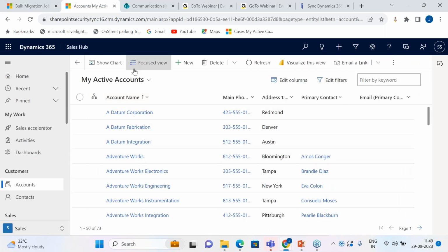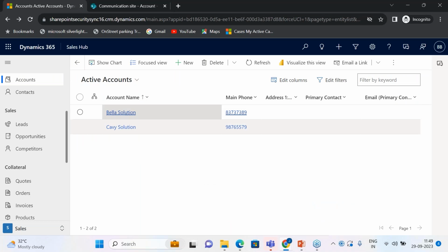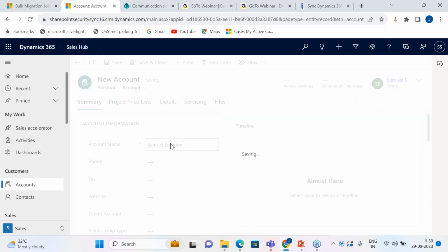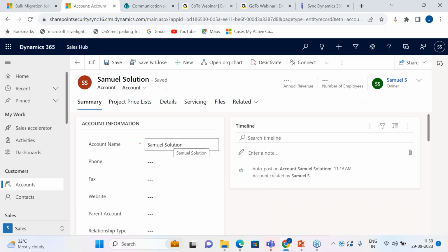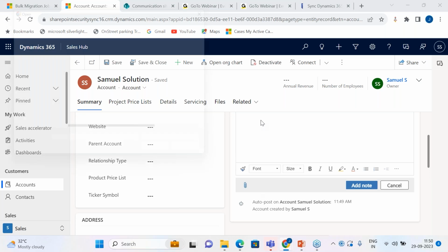So let's assume, for example, let me take one example over here. This is the account which I'm creating for demonstration purposes. For example, this is the account, and what I'm doing over here is I will add an attachment. Let's say the note attachment is added to this particular record, the account entity record. And I want that attachment to get migrated to SharePoint. So let's see how it works over here. Let's add an attachment.